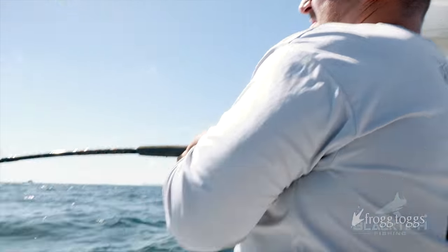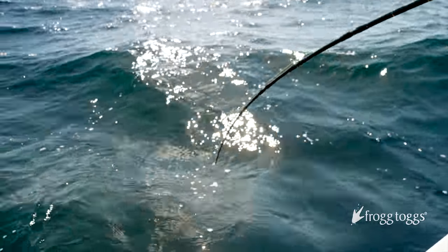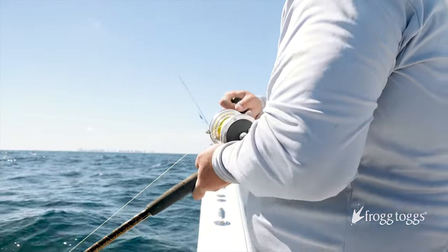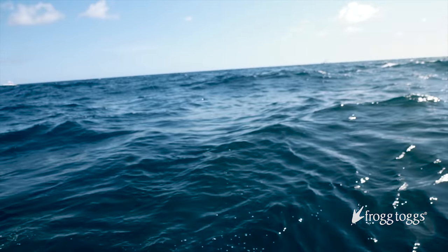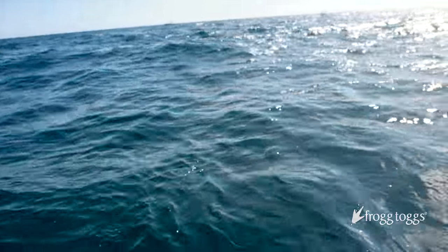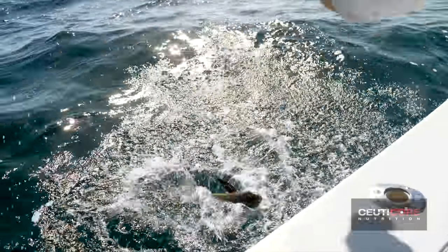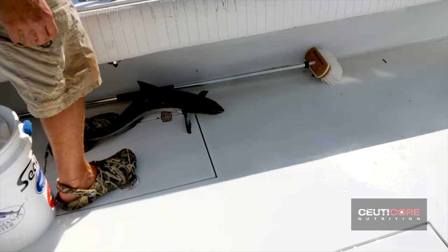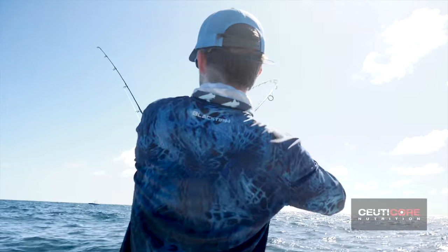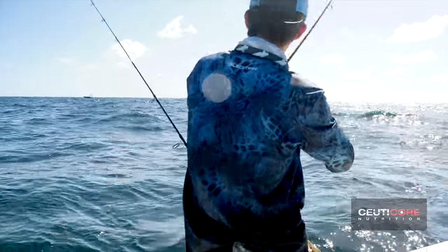Fish on. Is that bigger? Yeah. Oh, big mutton. I'm trying to catch flying fish here. What's Carl got? Oh, it's a cobia. Serious? Yeah, it's a little cobia. Flip him in the boat. Woo! There he is. Flying fish on. Oh, he's on. Dude, that's a nice little cobia.